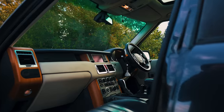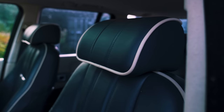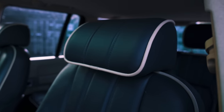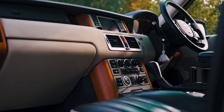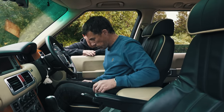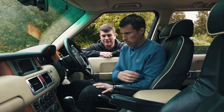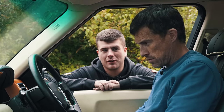Oh. Now we're in the Range Rover, and two things. It's not as filthy, and it just seems more luxurious. You know, we've got this wood panelling, which I quite like. I love the seats. Yeah, they're really nice. The seats are so good. I almost want it just for the seats. Blue leather with white piping. I feel like this one is a lot of car for the money.